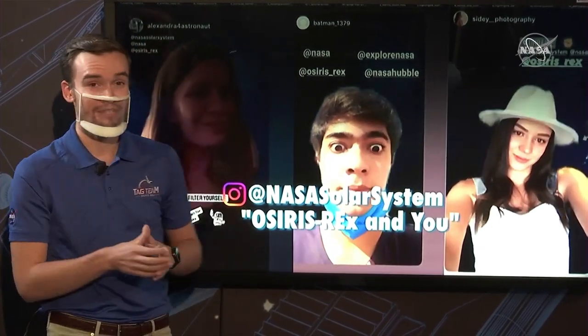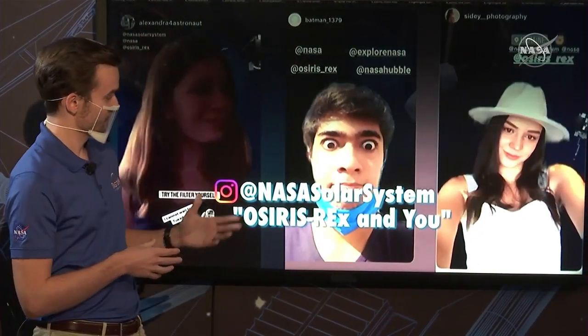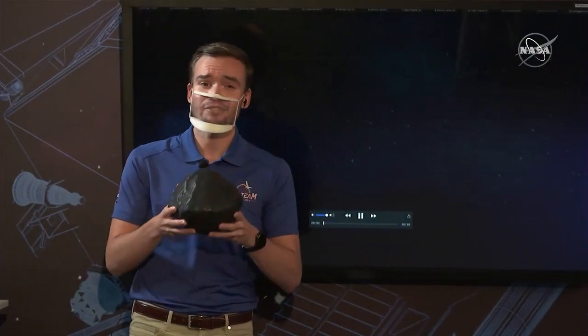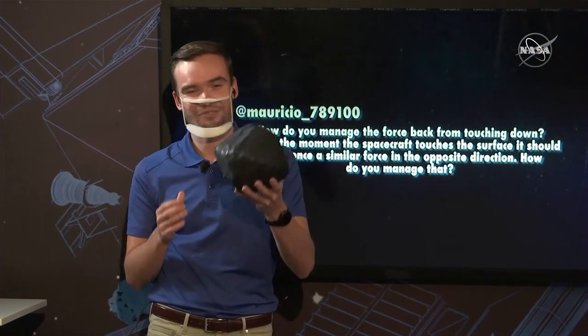If you're on Instagram, you can head over to @NASA Solar System. We have two AR filters that you can use on your social media stories. This first one's called OSIRIS-REx and You and features OSIRIS-REx playing tag with Bennu around your head. The second one is called To Bennu and Back and allows you to place an asteroid wherever you are, at home, at school, bring an asteroid with you.